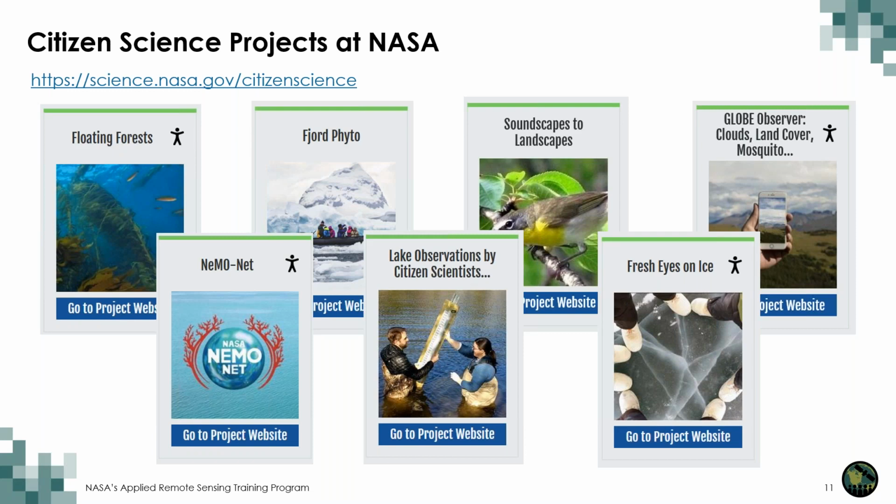More than 410 NASA citizen scientists have been named as co-authors on reference scientific publications. At the Citizen Science Projects at NASA website, which you can see here, you can check out one of the 32 projects. NASA citizen science projects are open to everyone around the world and are not limited to US citizens or residents.